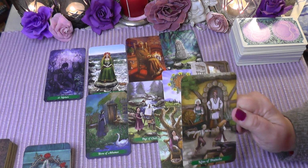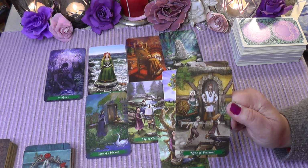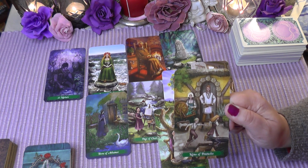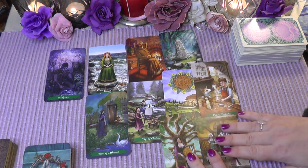And the Nine of Pentacles. Wow, this is very good. This is a happy family. You have all your ducks in a row. It's a good outcome here, most definitely, with these cards.